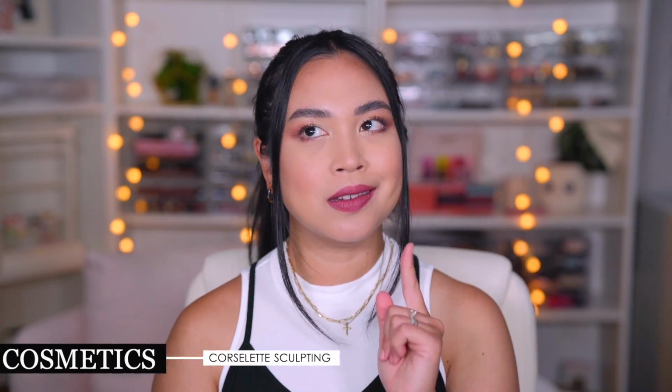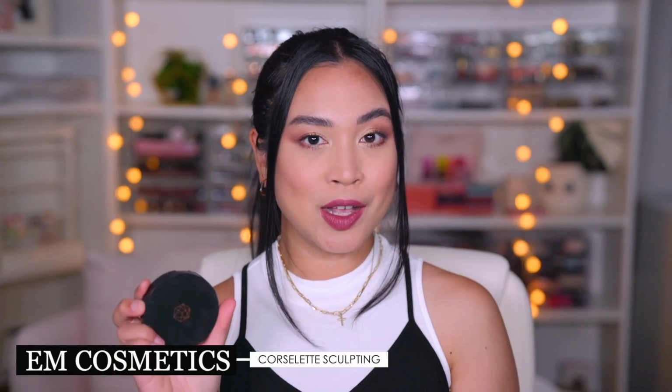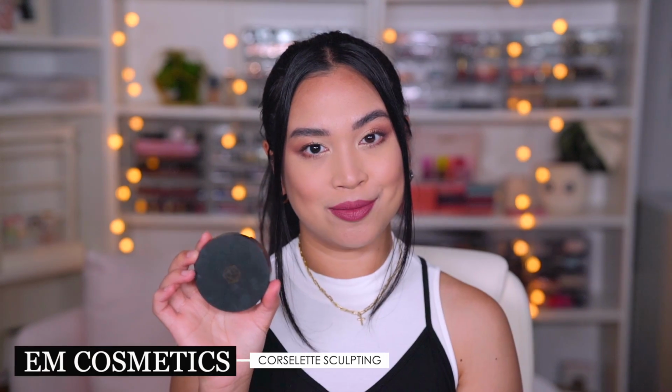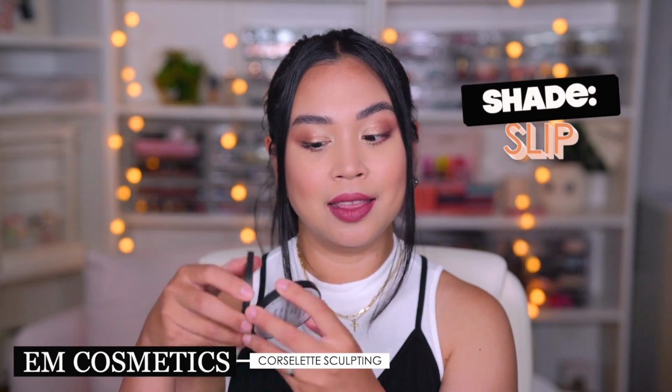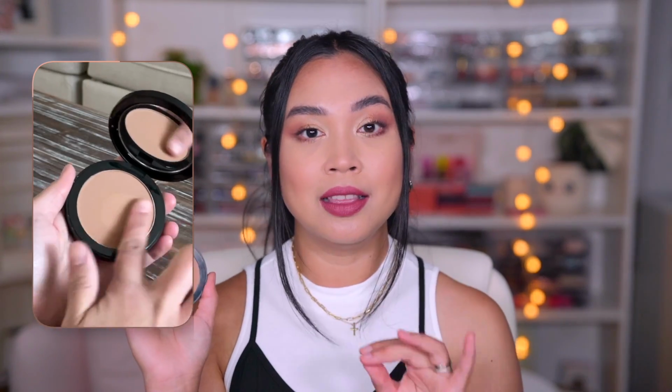The next one is another powder bronzer. This is by M Cosmetics. This is called the Corselet Sculpting Powder Bronzer. I love this because while it is a type of sculpting bronzer, it does give me a bit of warmth as well. This is one of those things you call a bronzer. This is definitely it.